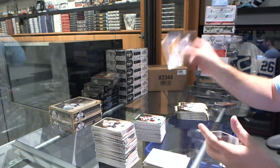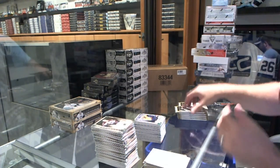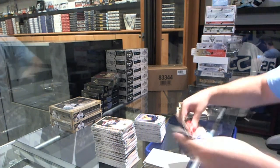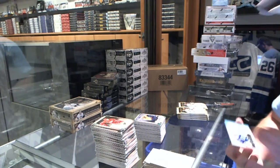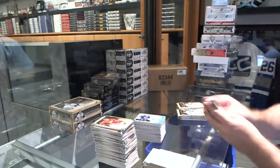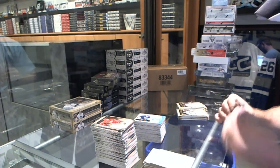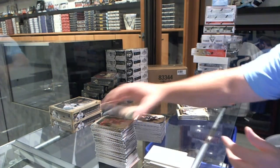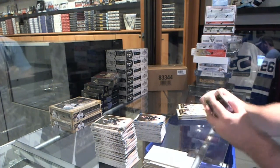We've got a rookie of Austin Watson for the Nashville Predators, number /999. We've got for the Vancouver Canucks a dual jersey, Roberto Luongo. Not for New York, yeah. Certain teams are going to do okay. We've got for the Anaheim Ducks, number /85, Ryan Getzlaf.